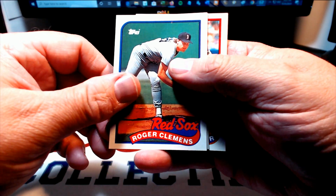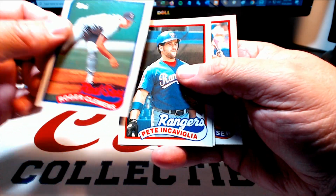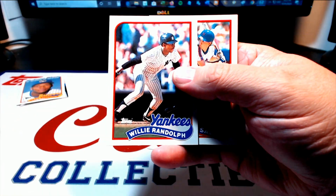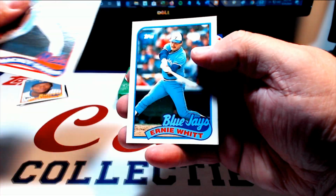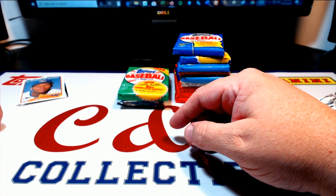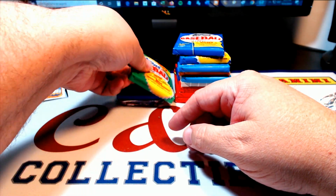Jeff Russell, Roger Clemens, the Rocket. Pete Incaviglia, Willie Randolph, Mackey Sasser, Ernie Whitt, and Jack Howell. Sheffield definitely was the best card there.